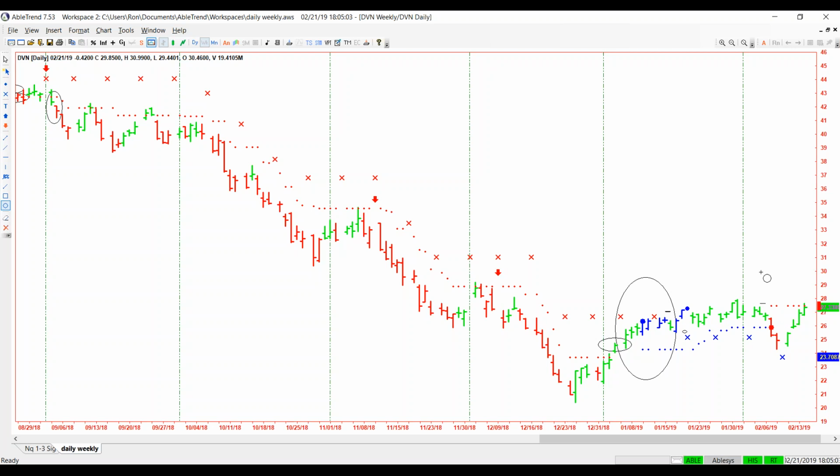And when it does, the odds are greatly stacked in your favor, because you have three indicators in your favor, and you have two different time frames, daily and weekly. If you're day trading, you'll have a 1 minute and a 3 minute in agreement. That's what we like. We have two different time frames and three different AbleTrend algorithms, all in agreement at the same time. Well, that really stacks the odds in our favor.